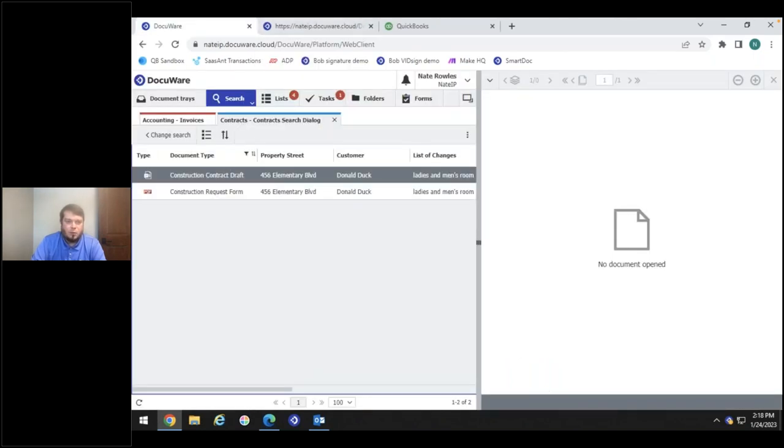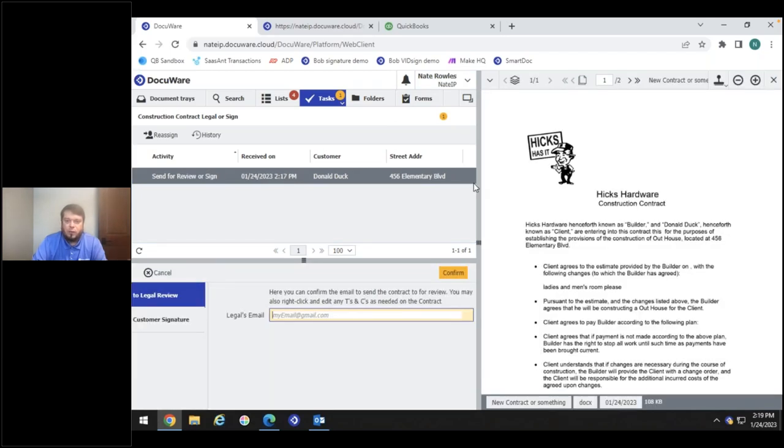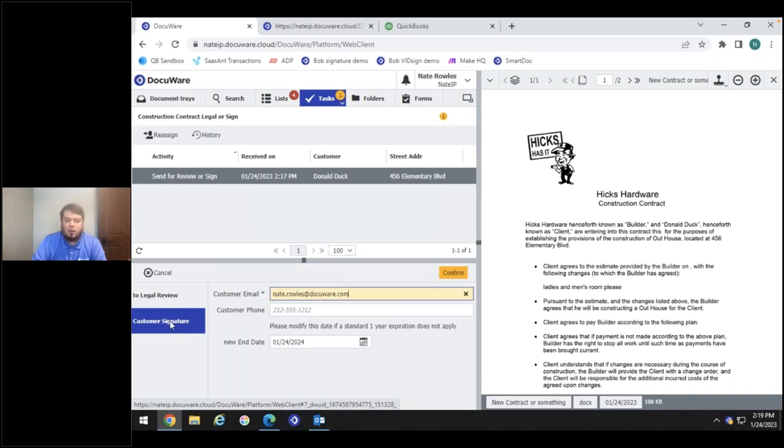And at the same time that this Word document was assembled, a task has been created for me inside the office. This form could be filled out perhaps by a salesperson in the field at Donald Duck's house. But the first step of signing the contract is for someone like myself, maybe I'm sales support, to review this contract and make absolutely sure it doesn't need any kind of legal review. There isn't anything odd or unusual here that would cause us to have to negotiate any special terms. We simply want to send that now for signature.